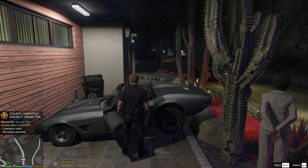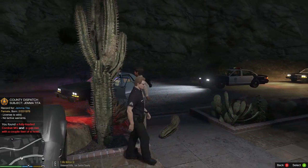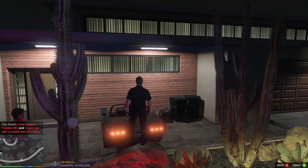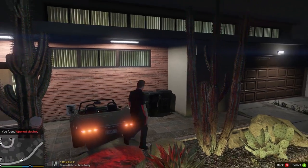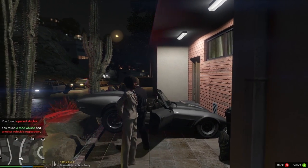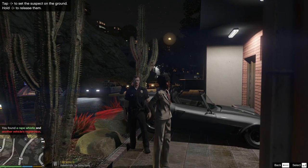Let's check the vehicle. That was a crazy crash. Fully loaded combat MG, a gas can with a couple feet of hose. I'm sure you don't have a permit for that weapon, do you? Let's check the trunk. Opened alcohol, so she's been drinking. So we will do a field sobriety test. Wow, you are insane. Anything illegal on you?